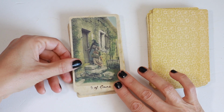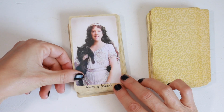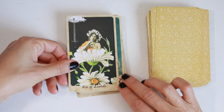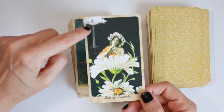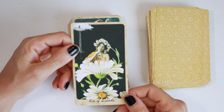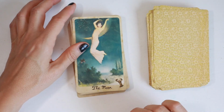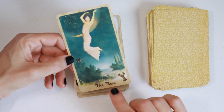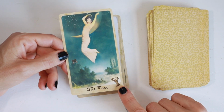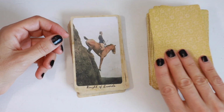5 of Coins, there's this poor mom and a baby knocking on the door. Queen of Wands, she's quite out there with her little cat, that's really cool. Ace of Swords, so we have this sword going through the cloud, and these daisies or chamomile flowers. The Moon has got a moth and the crustacean as well, and this vintage image of the moon.